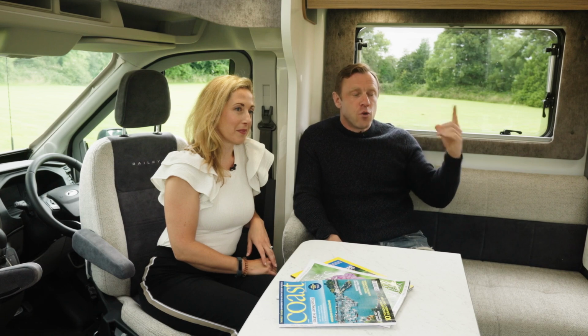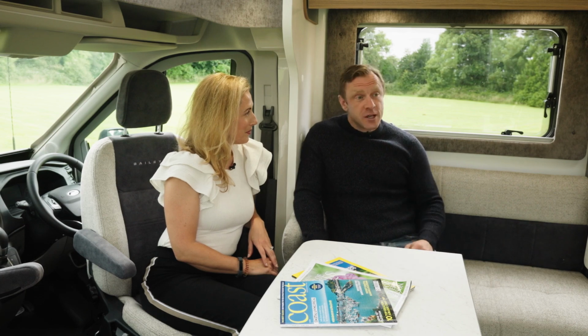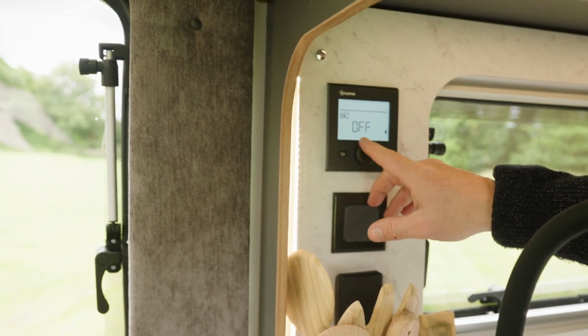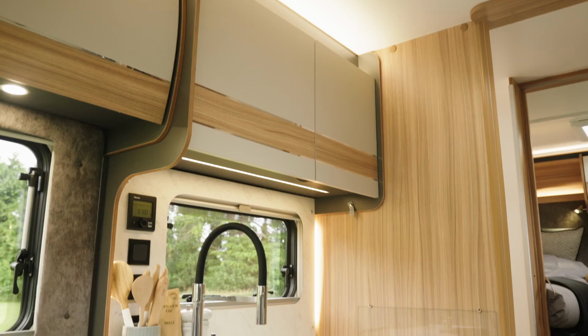There's a 200-watt solar panel on the roof, which means you've got that capability to go off-grid should you want to. The final thing I'd say is on the heating system. It's a Truma Combi heating system, which keeps the whole place nice and toasty, not just because of that system, but because the whole vehicle is really well insulated.